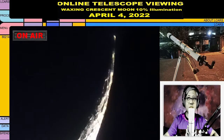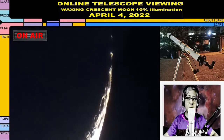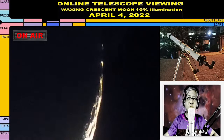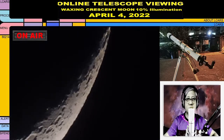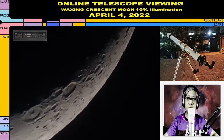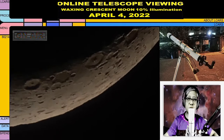Kung makikita niyo po sa ating photo ng telescope, yung focuser po niya ay parang steering wheel. Nakikita niyo po yun, no? Yung focuser niya parang steering wheel. Kakaiba po talaga. Napakaganda po ng image na binibigay sa atin ng telescope na ito, tong Kaiser model. And this is a long tube refractor.